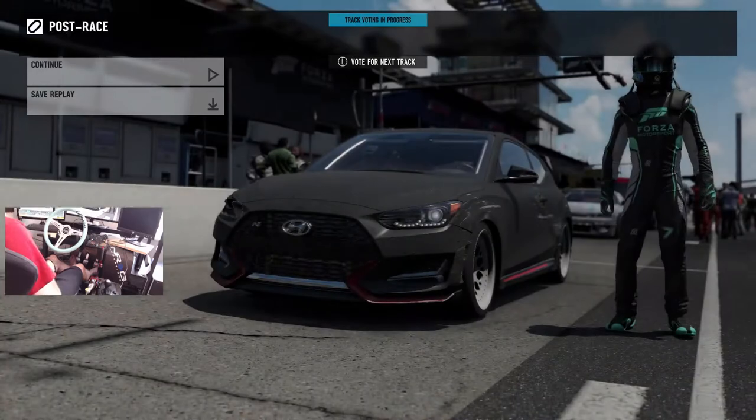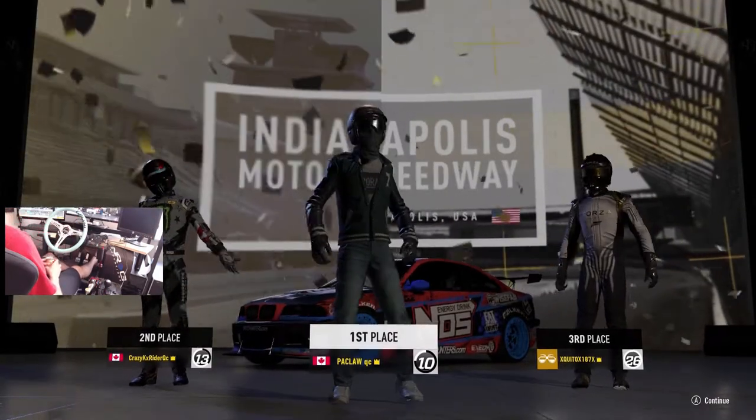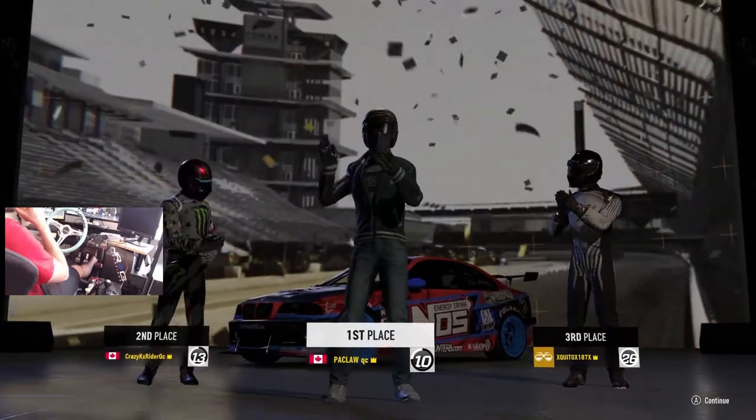So what's the next track that we might get a chance to run at? Rio Mountain Circuit? I'd be okay with Rio Mountain Circuit. If we go to Rio Mountain Circuit, we are gonna rip it. Don't know how this thing would handle the mountains and the bumps, but that E46 taking the victory in that NASA energy drink paint.